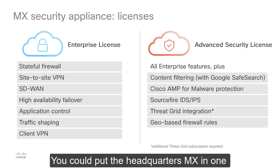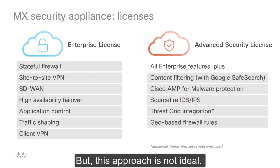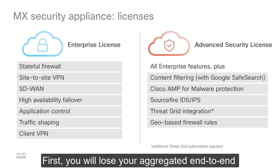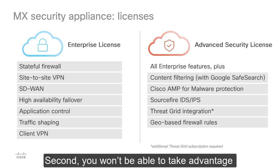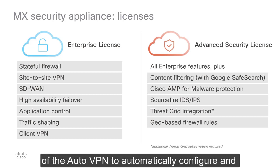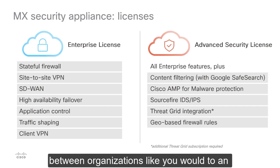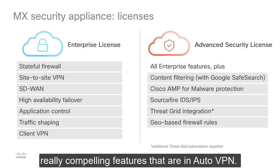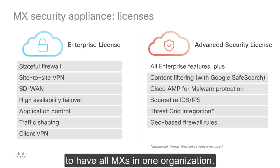You could put the headquarters MX in one organization and the branch office in another, but this approach is not ideal. First, you will lose your aggregated end-to-end reporting and analytics as these roll up to an organizational level. Second, you won't be able to take advantage of the Auto VPN to automatically configure and heal your site-to-site VPNs. You can still set up the non-Meraki VPNs between organizations like you would to an ASA or Azure, but you will lose some of the really compelling features that are in Auto VPN. So our recommendation is to have all MXs in one organization.